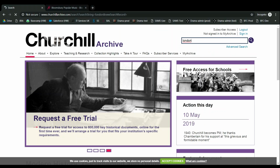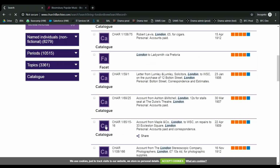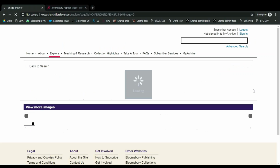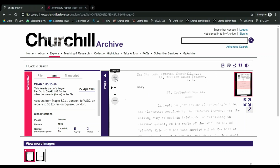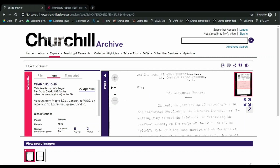So, for example, you should see the actual scan of this. Interestingly, it's an account from a company on repairs to a building at a specific address in London. There you go. I'm sure there's some historical significance here, but that's what it is. So it's a letter. It's a letter in this case from the archives that was digitized and it's made available here.